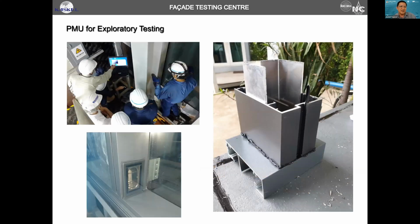Okay, one of the advantages of PMU testing also is the exploratory testing. Some of the customers that we have come to us and do some exploratory testing, or even during the actual testing, if they have some issues in their samples, they continue to explore their systems and try to do some more testing. Then after that, they will do the final testing. So PMU is also a venue to develop the system or the design of the facade system. And we are very flexible to accommodate the requirements of our customers in order for them to be able to achieve the goal of passing the test.